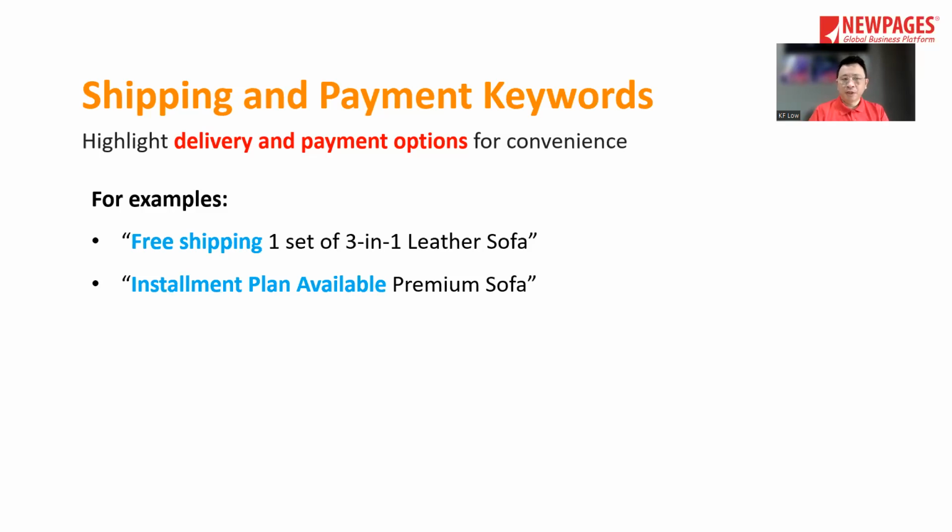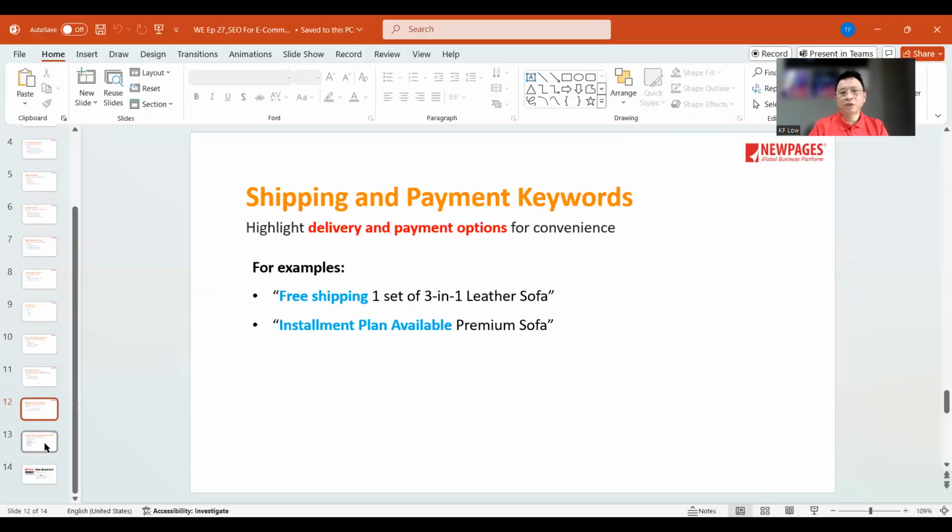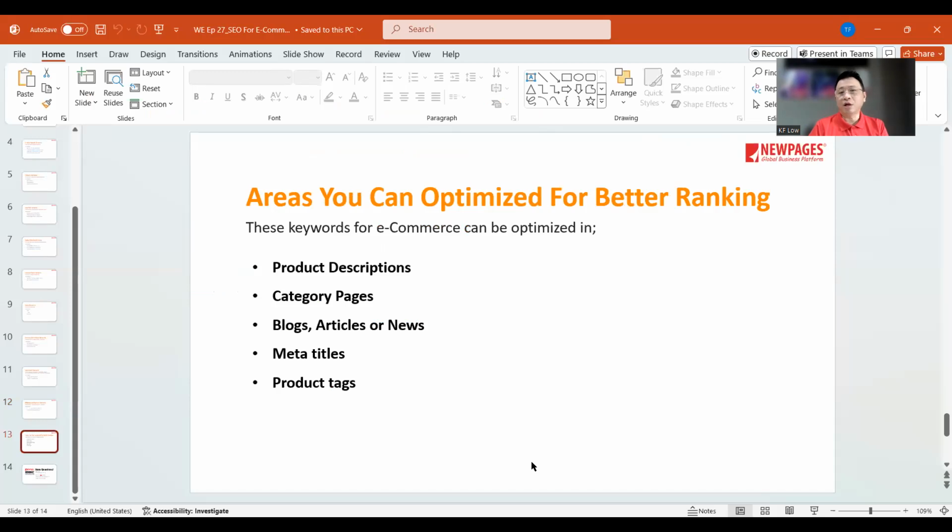Okay, so I want to show you some example that maybe I can share with you. But before that, areas that you can optimize for better ranking. This is just to share with you all. Now, these keywords, some of you will be asking me, where can I apply these keywords? Okay, these keywords for e-commerce or even without e-commerce, you can optimize it in your product description, all right, or your category page, your blogs, articles, or news, on your meta titles, or your product text. I just share with you some example.